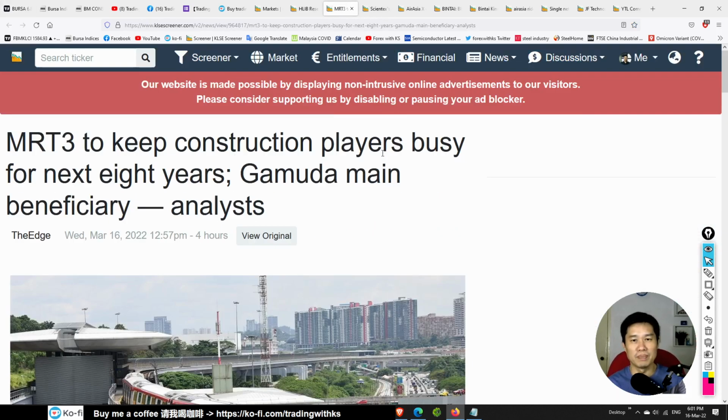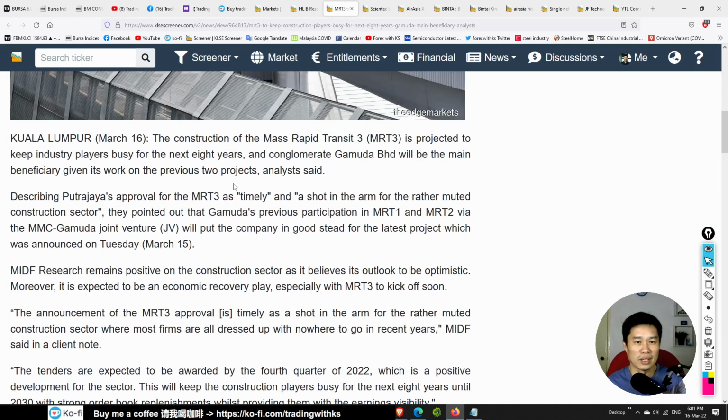MRT to keep construction players busy for the next 8 years. GAMUDA is the main beneficiary. So a lot of big news coming out. Industry players busy for 8 years. So Putrajaya has already approved the MRT. So good for us, good for construction. All this construction all going up.